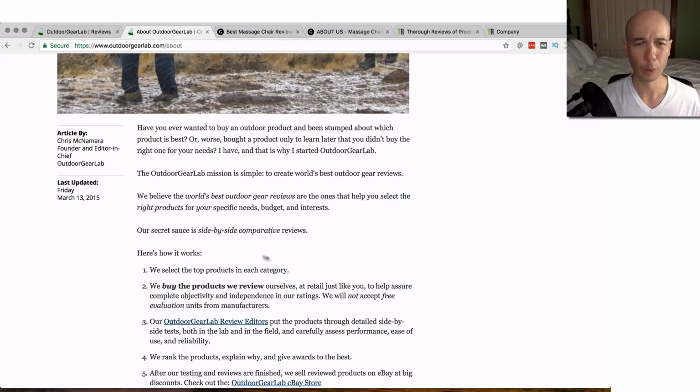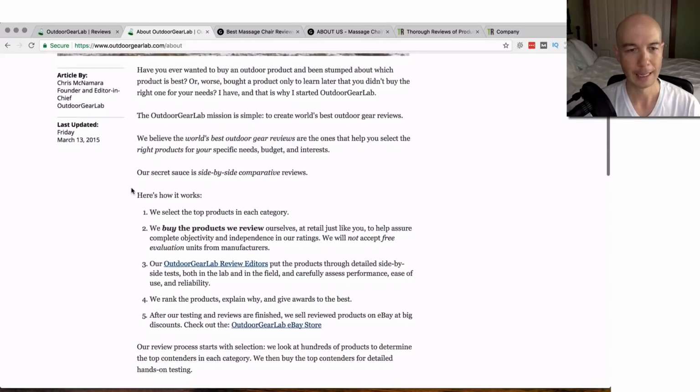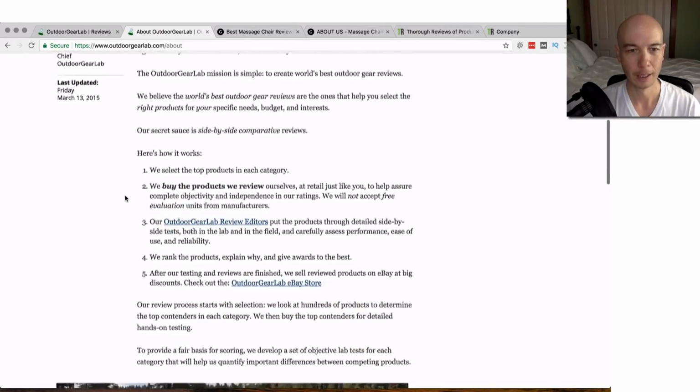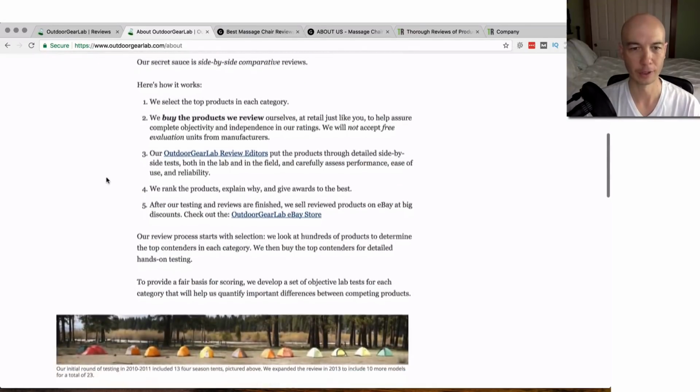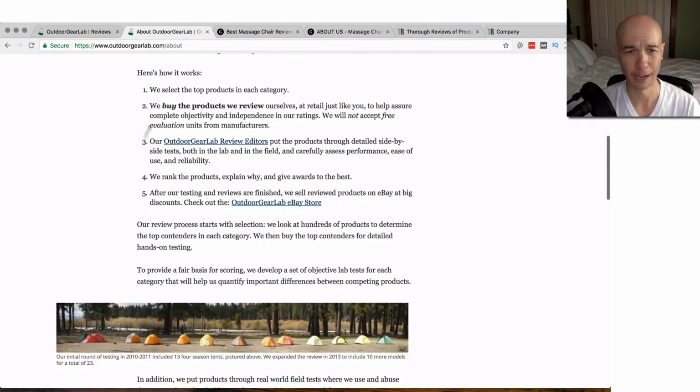But when we see this, they're showing you that you're in the right place, looking for outdoor products, and they match the mentality of where you are when you're searching, right? Have you been stumped about which product is best? Which, I have. There's a lot of different options out there and you don't know what to pick. So as we scroll down, they have a section on how it works. So they list out their process.